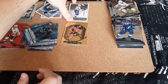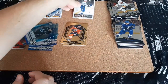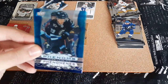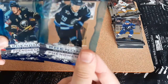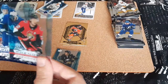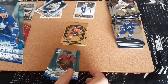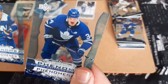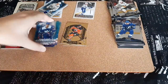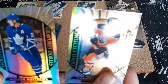The only canvas card we got was for Steven Stamkos, which is awesome. We got a few clear cuts. Patrick Laine. Jack Eichel. Thomas Chabot. Trying to let it focus here. There we go. Auston Matthews. Matthew Barzal. And our gold etchings, we only received two. We have Connor McDavid and Auston Matthews.